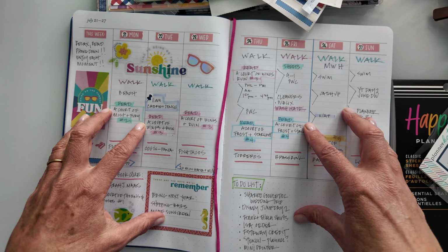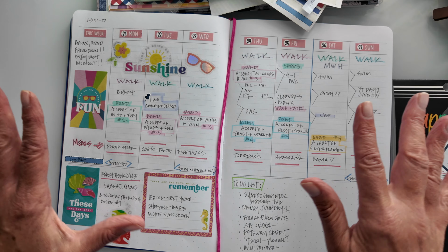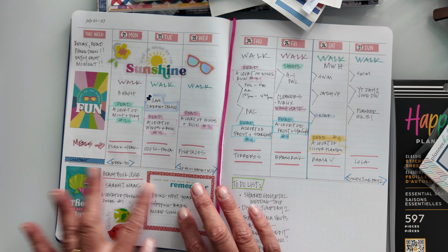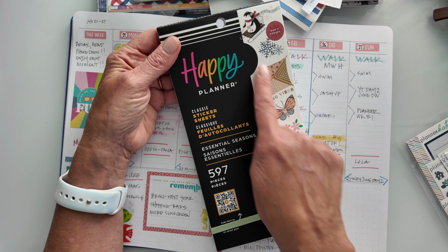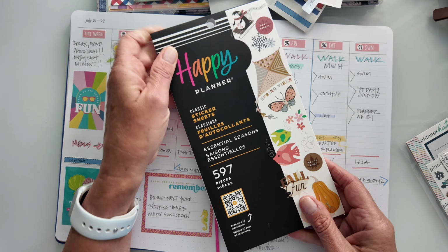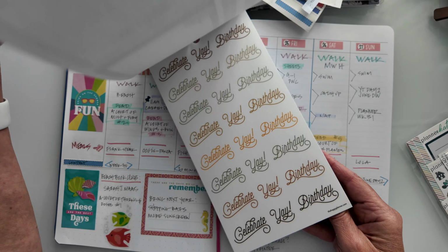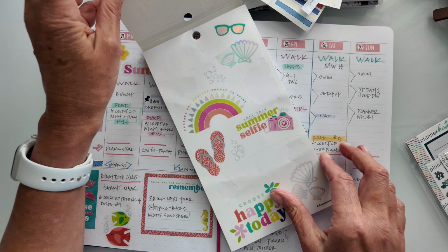But this was so fun. I can't even tell you how much fun it was to just go rogue. For me, this is going rogue, putting big stickers and all the things. And this was really, really fun. And like I said, I used this Happy Planner, these stickers, and they're just fun. And I'll link all these things below. And I used some of these that were right in here for summer.